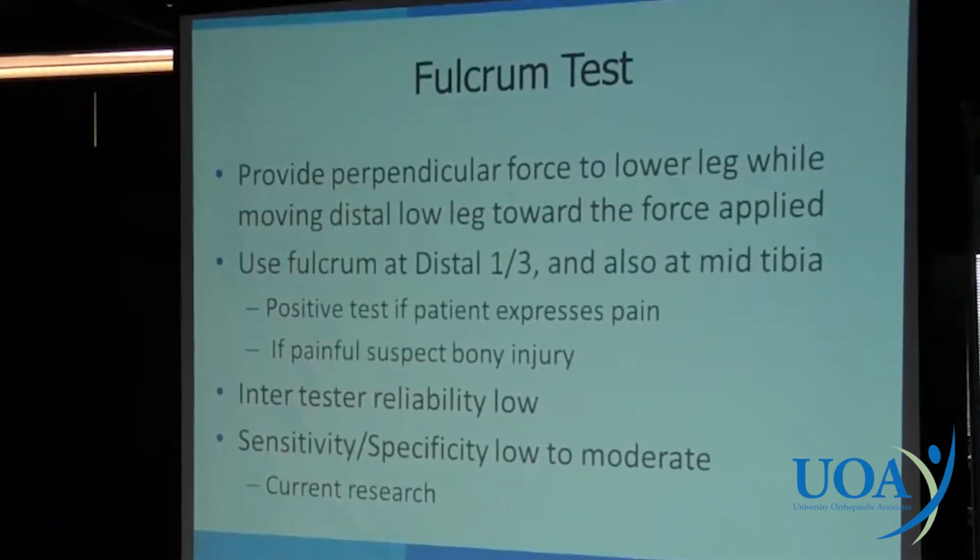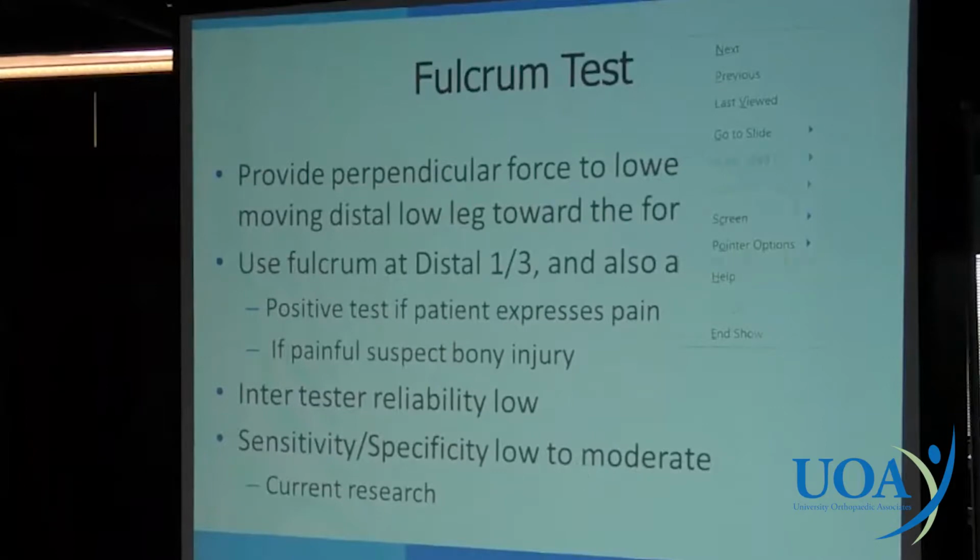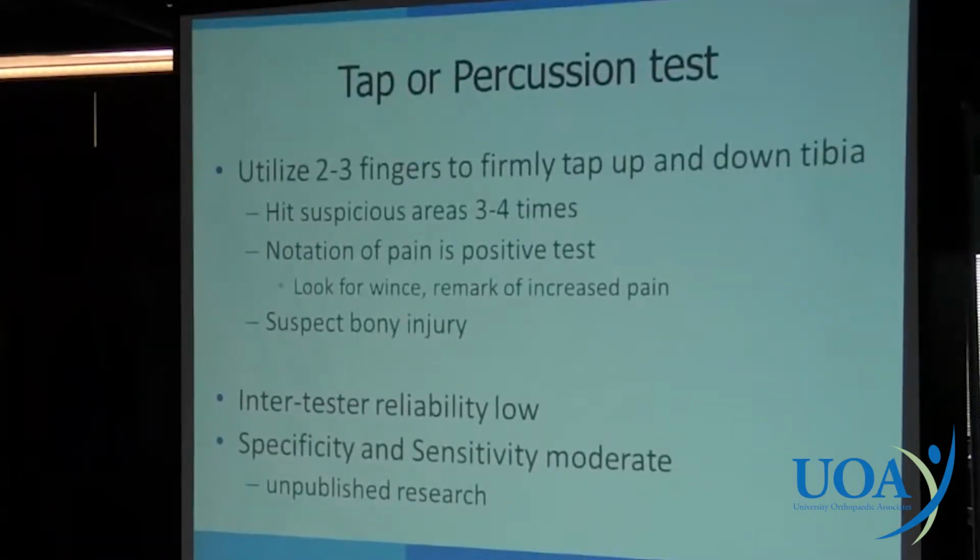All right, the Fulcrum Test is basically you're using a force, kind of like a valgus force, from the side of the leg. So grabbing onto the ankle and you're doing a lateral force, doing it at 2 to 3 different places along the lower leg. It's a positive test if the patient expresses pain. Inter-tester reliability is low. As I do this test, it's a pretty reliable test for me, but as I have some of our other physicians do it, the inter-tester reliability isn't always there. But when it's positive, it's usually pretty indicative. Tap or percussion test: use 2 fingers, go along the course of the bone. If you find a suspicious spot, you may hit it 2 or 3 times and you're looking for tenderness.